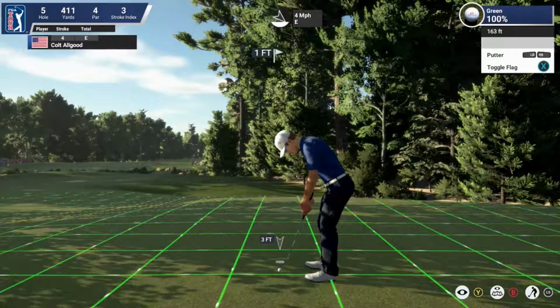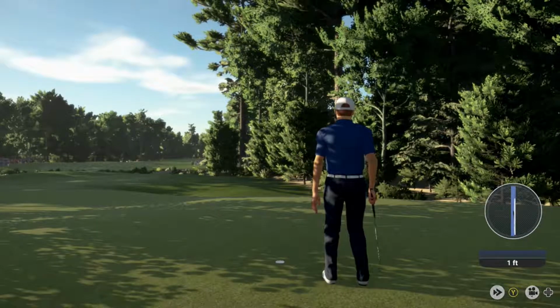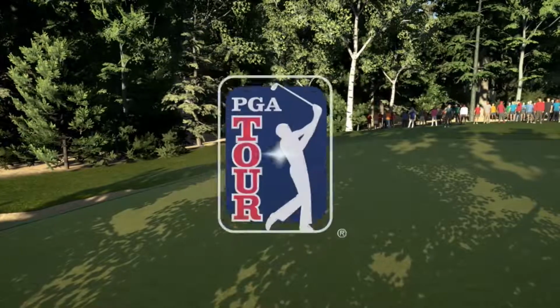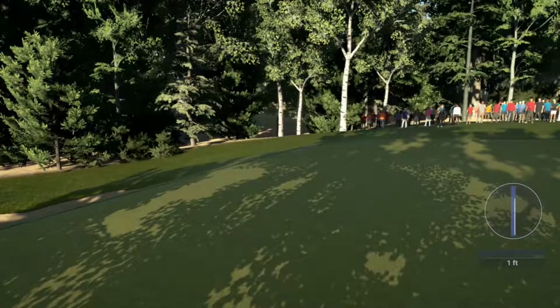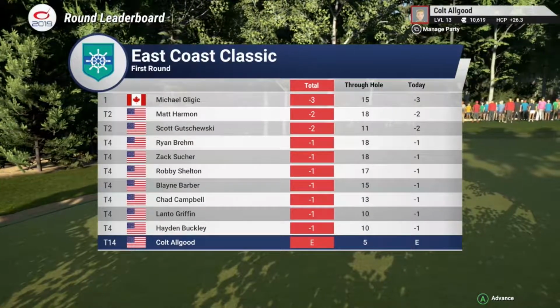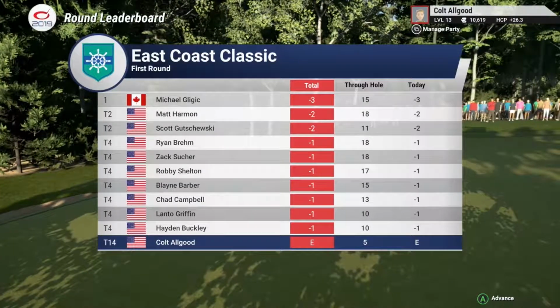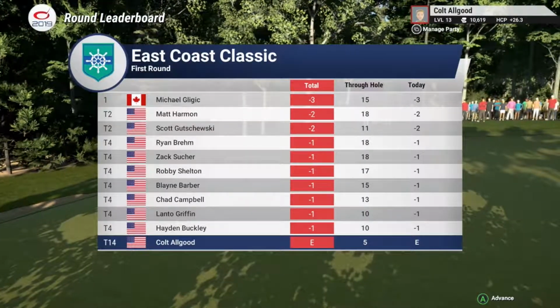I'll tell you what, he does have a complete game. It's time to take a peek at the leaderboard. Yeah, we'll check the leaderboard, John. Allgood does have the complete game. He's going to stay right there at even par, but all aspects of his game are there. He drives the ball well. He's a good iron player, very good wedge player, excellent putter, and a pretty good recovery artist as well.